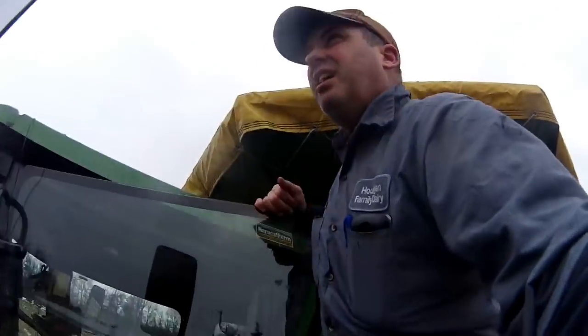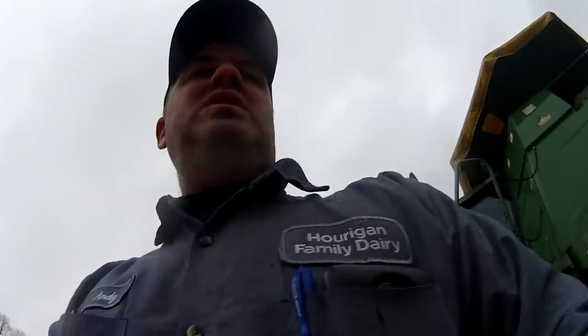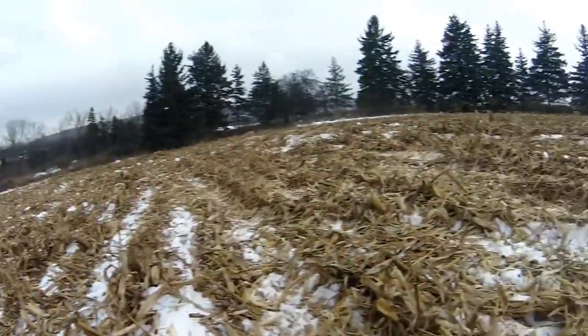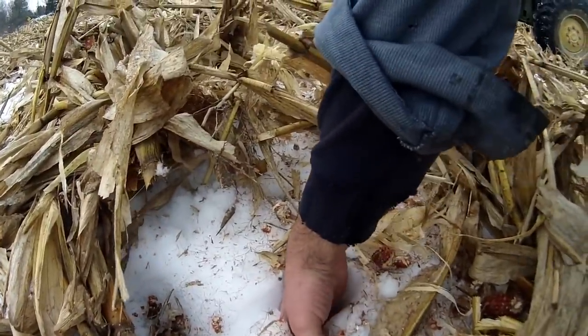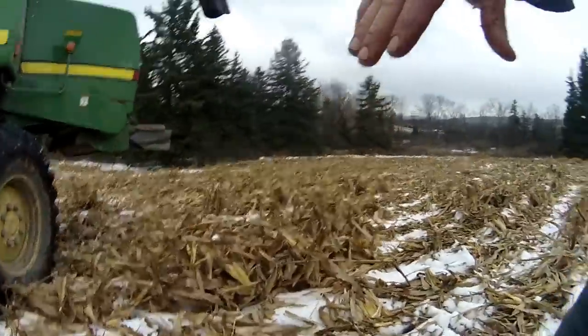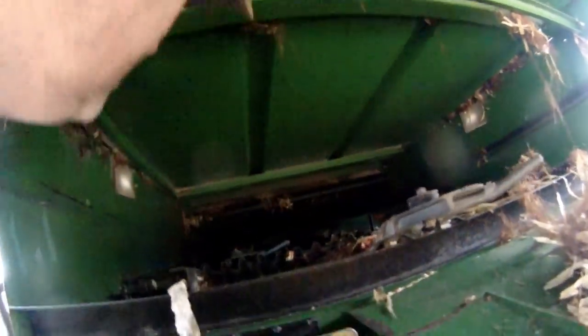Well, it is a little chilly out here. The snow is all packed down now, but right here, this hasn't been driven on at all. It's right to just below my wrist. It's right to there. So we've got that much. Yeah. So we'll check these screens out here and see how they're doing. They look all clean in there.